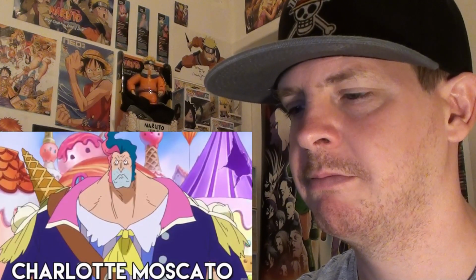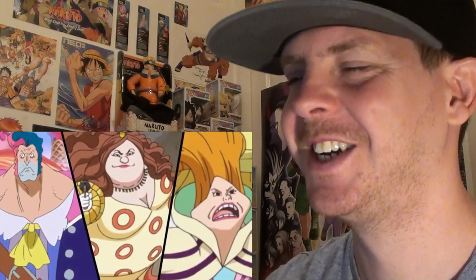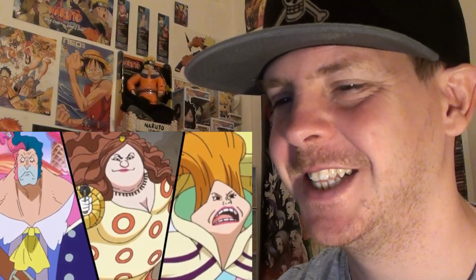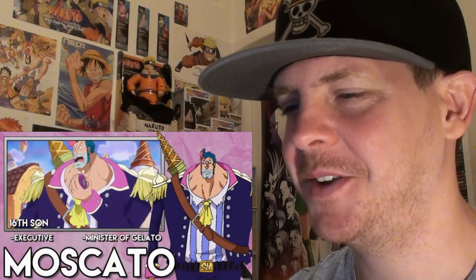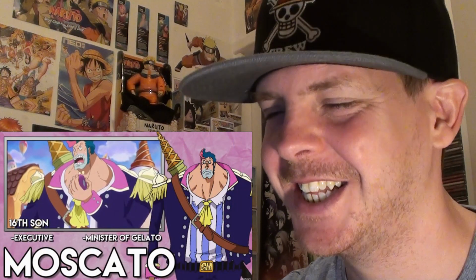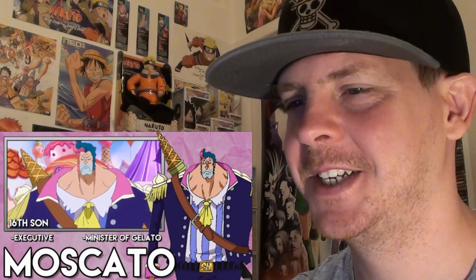Then we have the fourth batch of triplets, Charlotte Moscato, Charlotte Mash, and Charlotte Cornstarch, who were all born 40 years ago from Big Mom's 11th husband. Moscato is the eldest of the triplets and an executive of the crew, and additionally serves as the Minister of Gelato. We don't know anything about his combat abilities thus far.